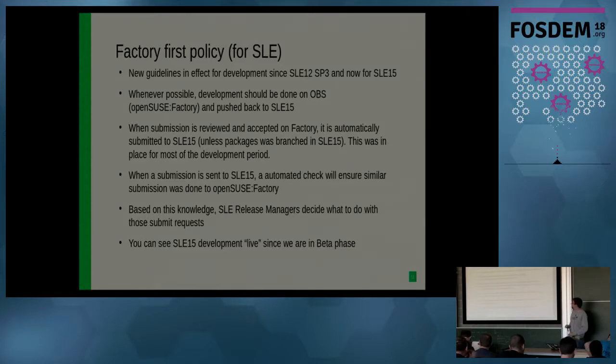So we have what we call internally at SUSE the Factory First policy, now in place. It was already kind of in place since our previous service pack, but now it's really fully in place for our new code base. This states that the development of the distribution has to be done on Factory. People should not do their changes on our internal build service. They should do their development on the Open Build Service, and they have to push everything to openSUSE Factory, so basically Tumbleweed, the rolling release, which can be released almost every day.